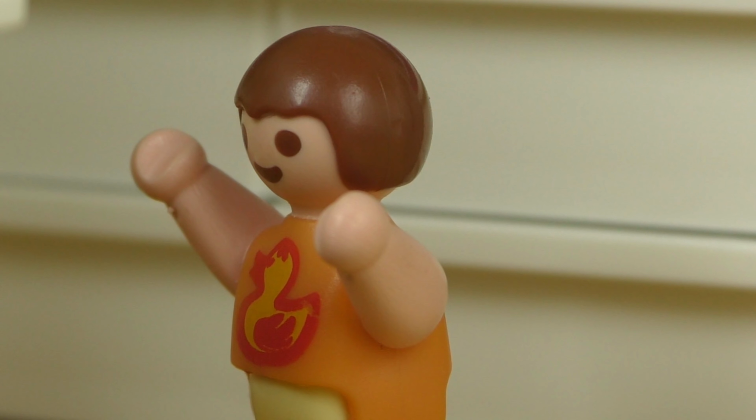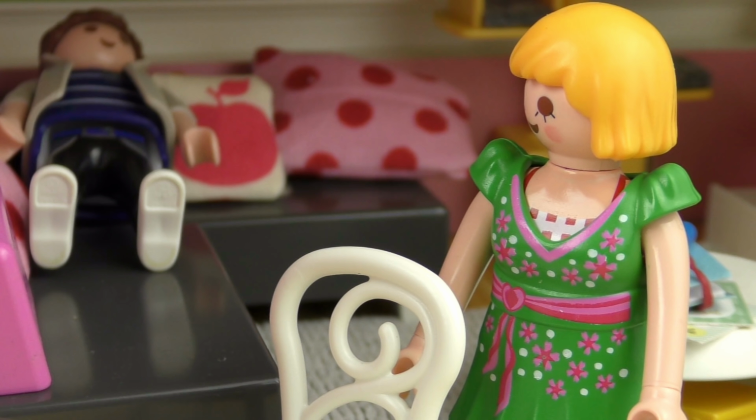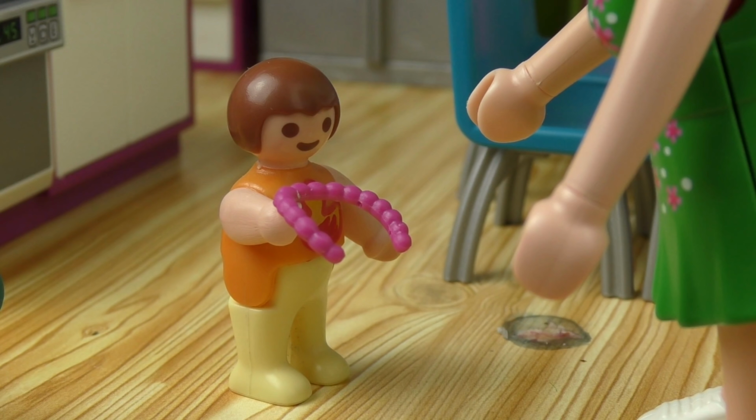I'm so excited. What do you think it is? A beautiful pearl necklace. Oh, how beautiful. The kids must have found it. Already? Seriously? Mummy, we found the treasure. Look at this beautiful pearl necklace.